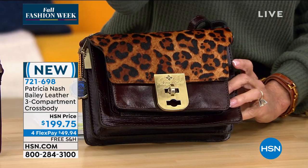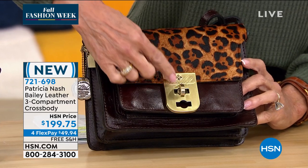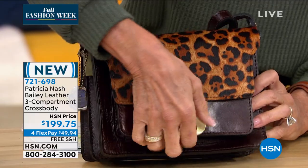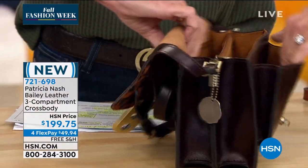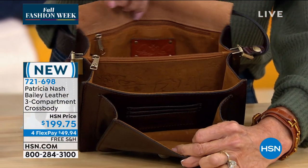In the front, you're going to look at, again, that really unique hardware, and what I love that Patricia did. So, maybe you didn't quite stuff it, you have the first latch. If you stuffed it more, you can put it down on the second. But when you open it up, look at it from the side. I adore this bag. And this is the first airing.